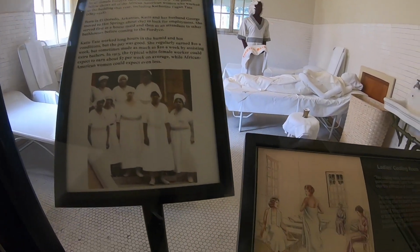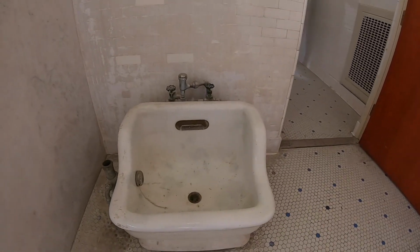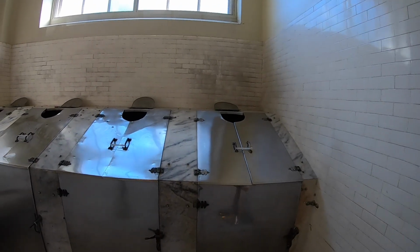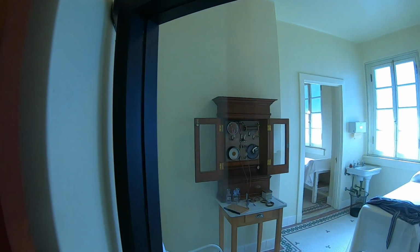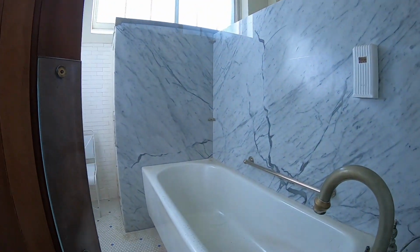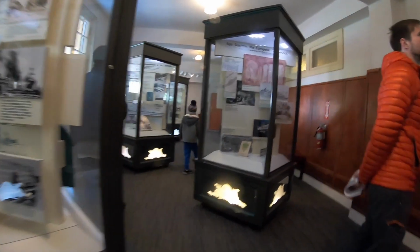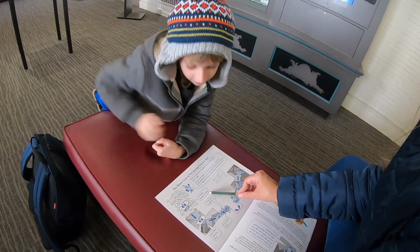If you tour the Fortis Bathhouse, you can see all of the activities offered. They had a gym, vapor cabinets, massage rooms, as well as the bathing areas. Most of the activities in my Junior Ranger booklet could be completed inside the museum. That was perfect on this freezing cold day.